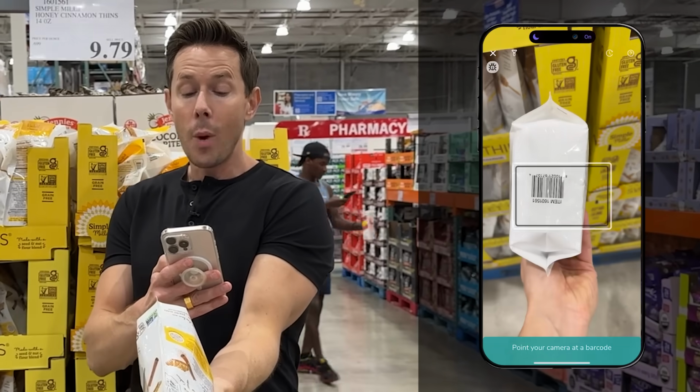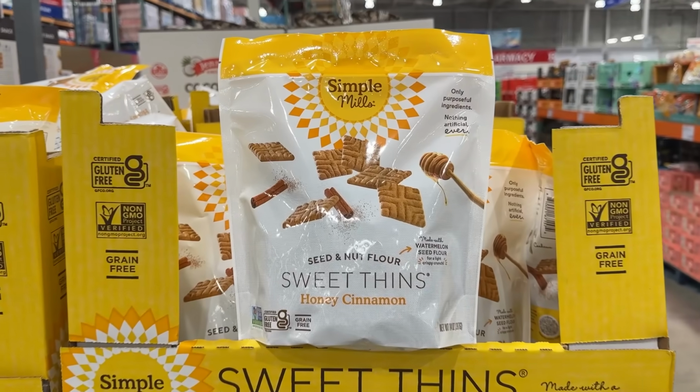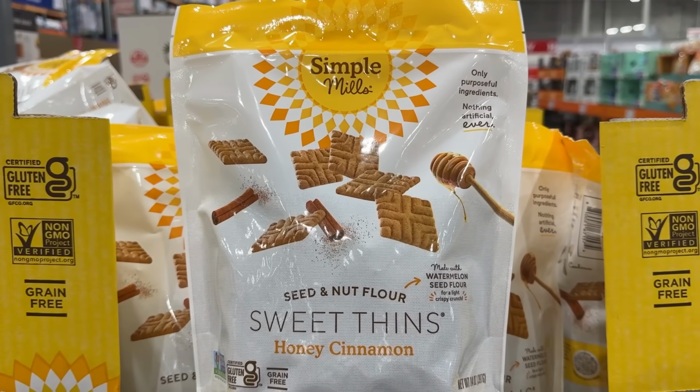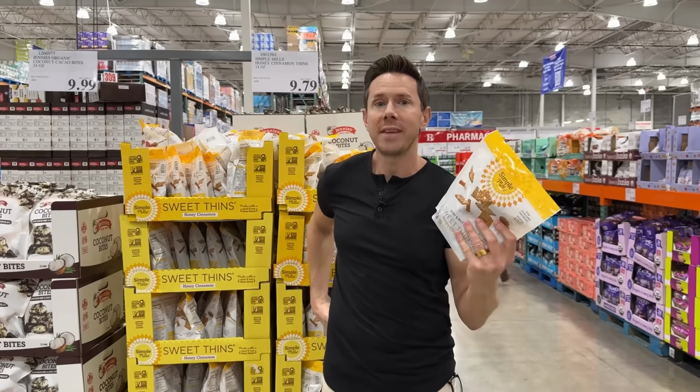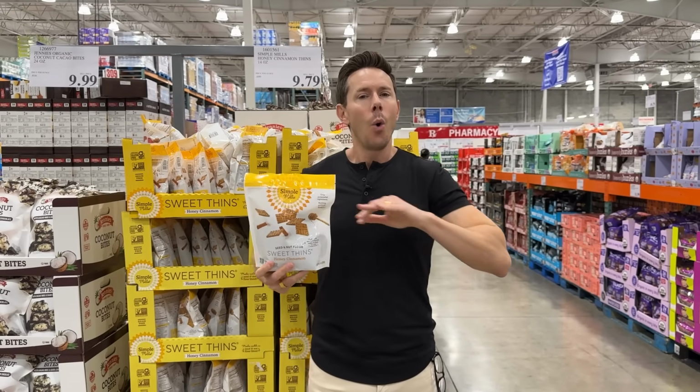There are basically no Bobby approved graham crackers on the market, but this one from Simple Mills is it. And it's back. I'm calling it new-ish because it was here a long time ago, the plain flavor, and it hasn't been back until now. Why do I love these? Because who doesn't like a graham cracker?